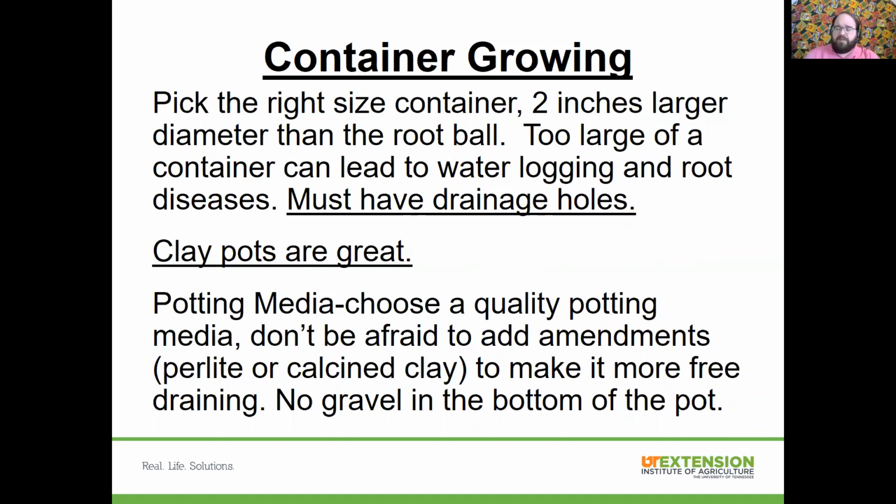If we're talking about the potting media, the potting soil, we want to use a quality one, but you may have to amend it to get it as free draining as you would like. So don't be afraid to add amendments like perlite or calcined clay. This is clay that's been heated to a high temperature, so it almost looks like little rocks. And it allows the soil to be more free draining.